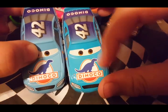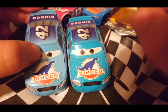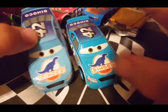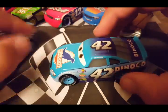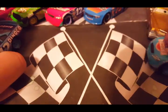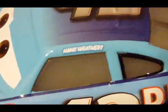As you can see, he has more of a dark blue, and this is the 11-pack. Just so you guys know, this is the one that comes in the Desert Race 11-pack. This is the one that comes in the 2-pack of Bobby Swift and the single. And another variation is, as you can see, on his roof, it says Cal Weathers right there. But on the 2-pack release and the single release, it says Hank Weathers.